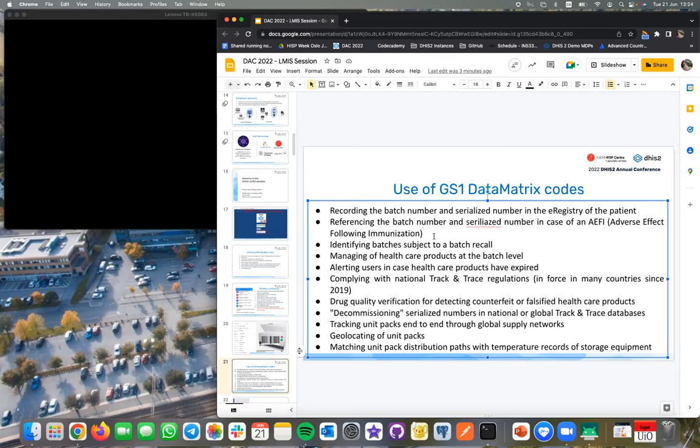Then you can also track serialized unit packs end to end. The manufacturer is keeping a database. They know exactly when they manufactured each unit pack. Ideally, you're tracing it through the supply chain up to the health worker or the immunization worker administering the vaccine. You could also combine that with geolocation. So there's one use case where you donate medicines, or the medicines are intended for use in a certain country and they turn up in another country, you could detect that.